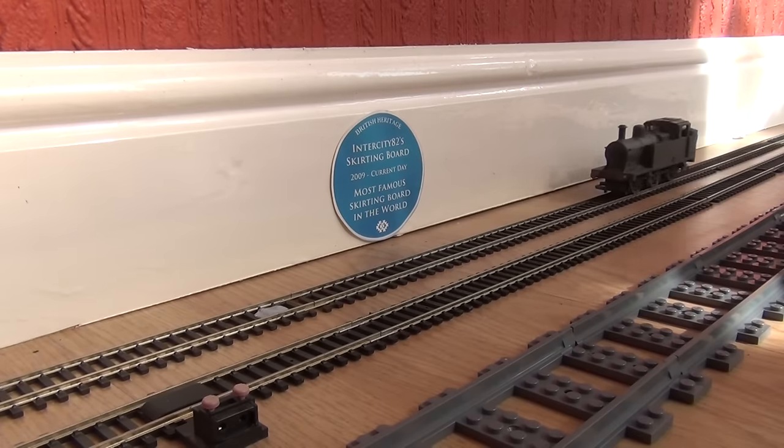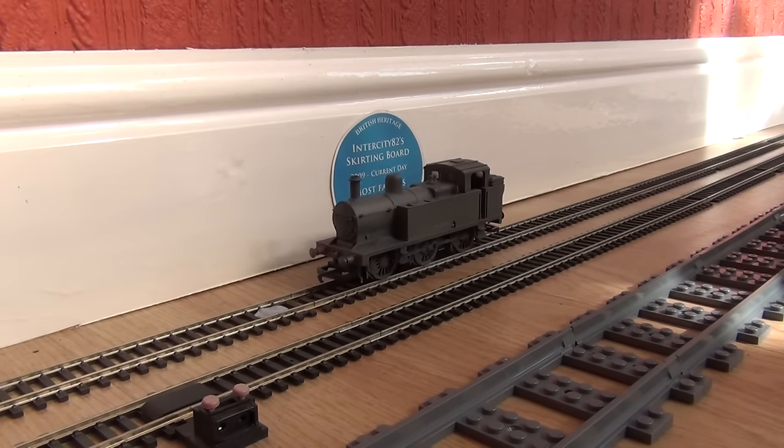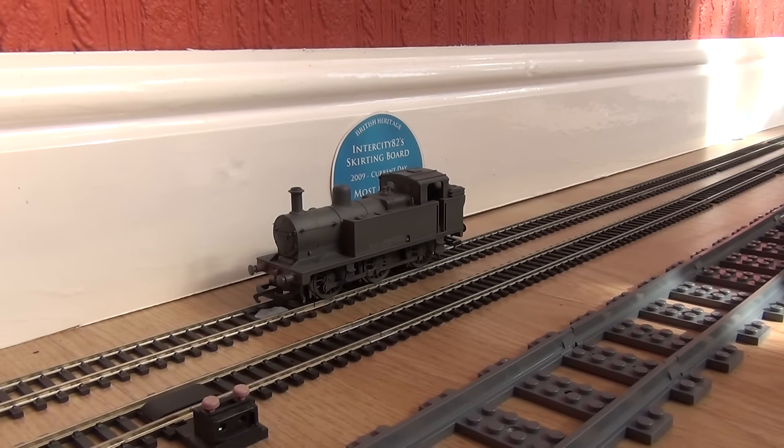I can get it to go pretty slow. That's pretty impressive. Right, what we'll do then is we'll make sure that the rails are 100% clean, because they're probably only about 75% clean. I'll make sure the wheels are really clean, and then we'll get her running in. Okay, here she comes.